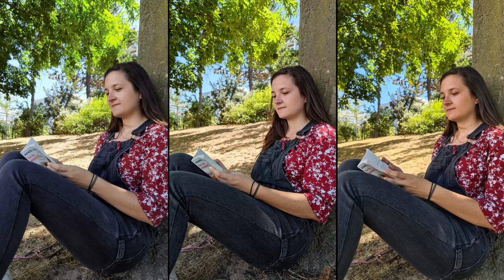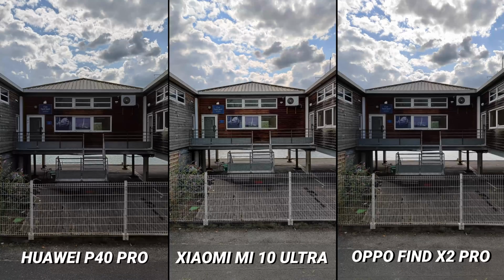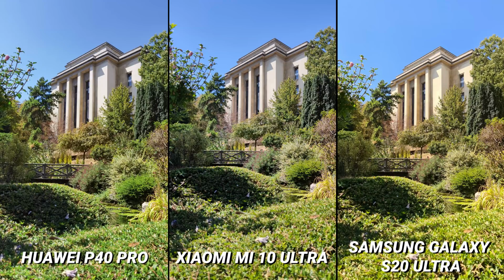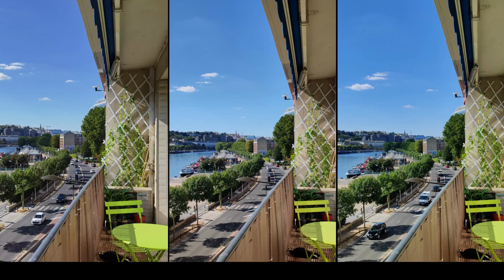Now let's start with the basics. The Mi 10 Ultra has a very wide dynamic range, as well as accurate target exposure in all conditions. Good detail is visible in both highlight and shadow areas of the frame, even in challenging high contrast scenes. In this backlit outdoor shot, the Xiaomi captures a slightly better exposure than the comparison devices, which both render the building slightly darker. Color capture is among the very best in all light levels, and the auto white balance also works very well in these different outdoor scenes.